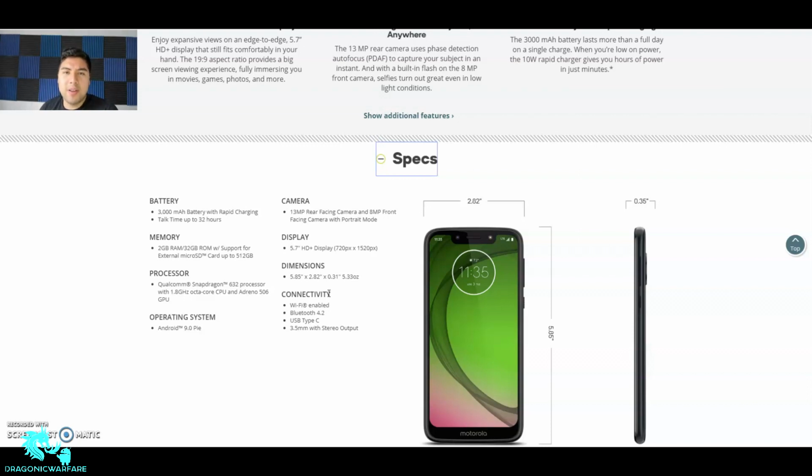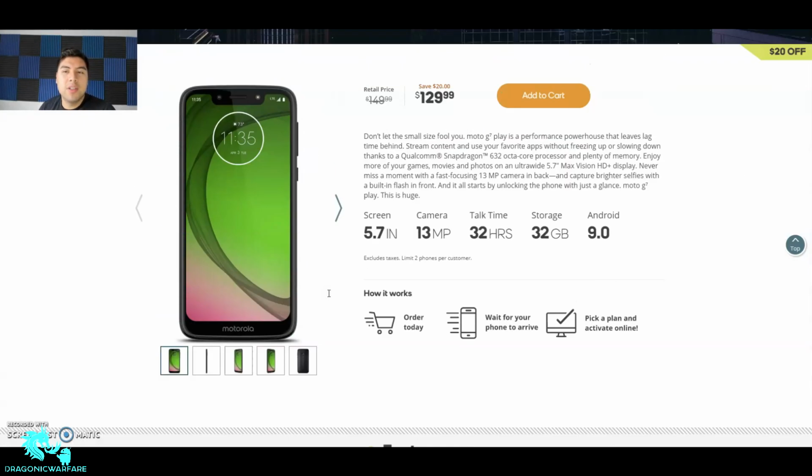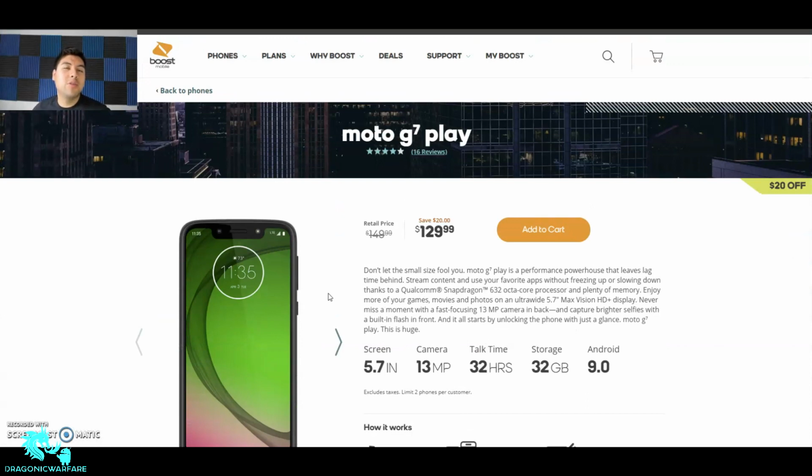For the price point, like I said, it has pretty decent specs with a processor. 13 megapixel rear facing camera with 8 megapixel front facing camera. And of course, its display, like I said, it's a 720p by 1520. So pretty cool. So out of all these three, which ones would you get if you did decide to switch, or maybe you have someone that wants to switch over to Boost Mobile or add a line? Like I said, it just has to be on a 50 unlimited plan or higher, so check that out.